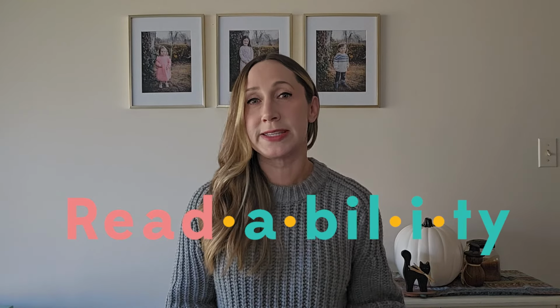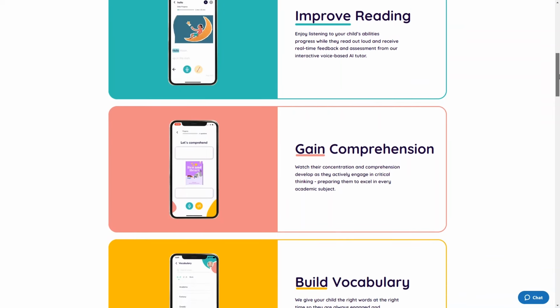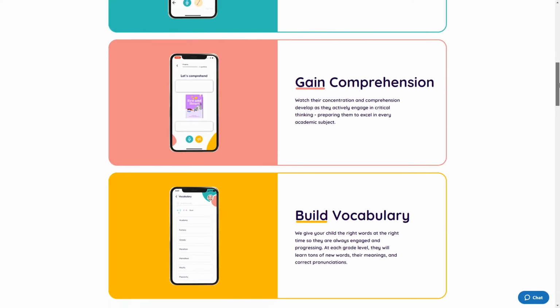First on our list of kids reading apps for struggling readers is an app called Readability Tutor. What makes this app interesting is that it makes kids read out loud and provides real-time feedback through an interactive AI tutor. In addition to helping kids improve their reading, this app also helps with reading comprehension and vocabulary. The app can be used by kids from 3 years old all the way to age 10 and older. It really just depends on how much they are struggling with reading.